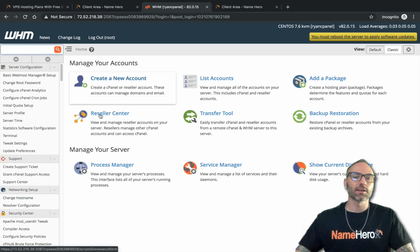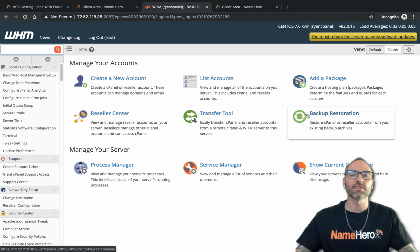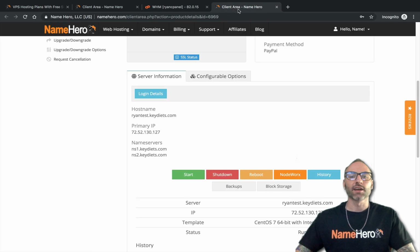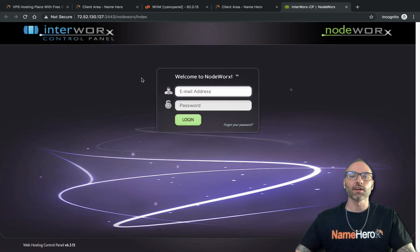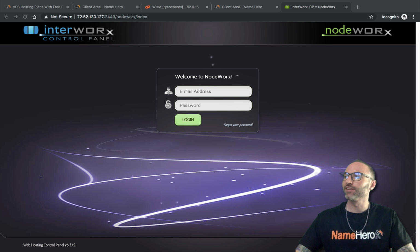Okay, so now I'm logged into Web Host Manager, and if you've been in web hosting for any amount of time, it's likely you've seen Web Host Manager once or twice. If I go over here to NodeWorx, I can click to log in, and I've got a login screen. Let me grab my password. I've got it. I don't like to show that during videos, even though I do still change them up. But let's grab this here.